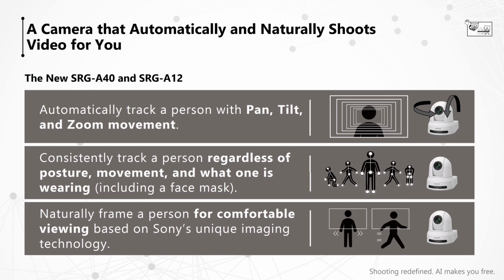Some of the features, again, the idea here is it's really hands-free shooting. You don't need that external operator trying to follow a presenter as they move about. What we're really doing here is we are not only tracking them left and right, but we will control the tilt and the zoom movement, which I'll get into a little bit. In a typical PTZ auto tracking application, where you may be just pan tracking, if the presenter moves towards the camera, they get larger in the frame. If they move away from the camera, they get smaller in the frame. With the new AI built into these two cameras, we're able to adjust that zoom and adjust the tilt so that we keep the person in frame.